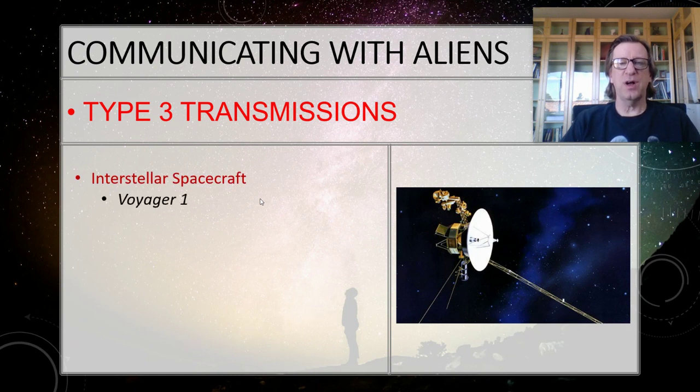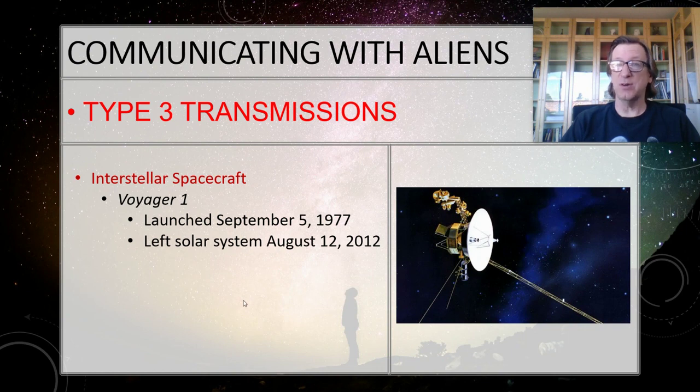So when we're talking, we've sent out some physical messages attached to the Voyager 1 spacecraft. There's a record, basically, that has greetings from everybody on Earth. It was launched in September of 1977. It has already left the solar system. It left in August of 2012.